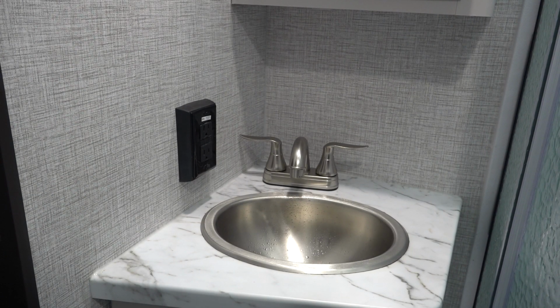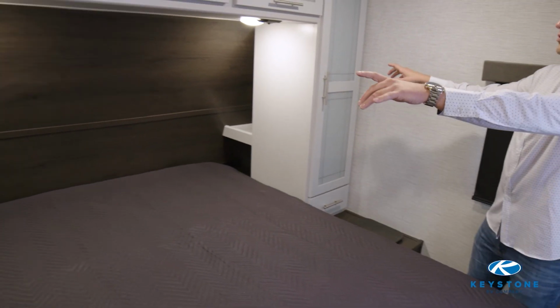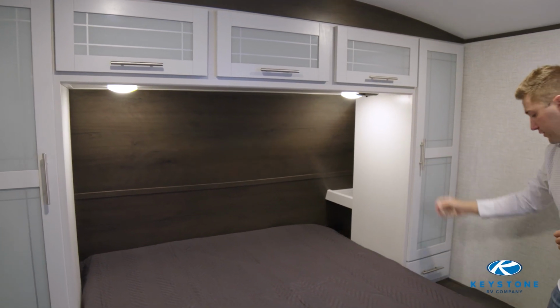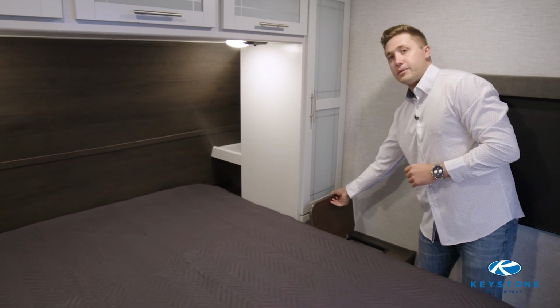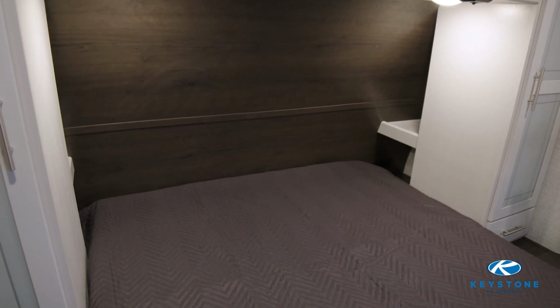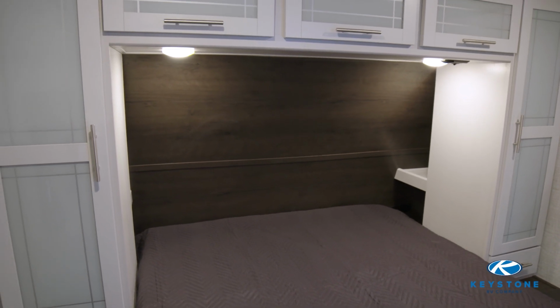This bathroom features a private entrance into the bedroom that features our walk-around queen bed, wardrobes on either side, overhead storage, a flip-up lid for your laundry hamper to keep your coach clean, and shelves on either side with 110 charging ports and USB charging ports to plug your phones, tablets, or CPAP in.